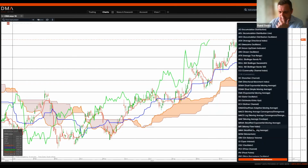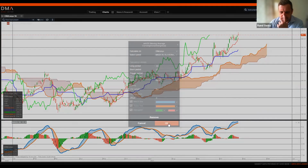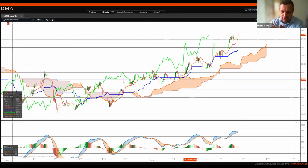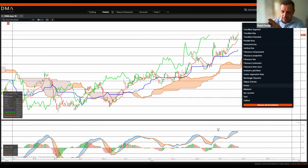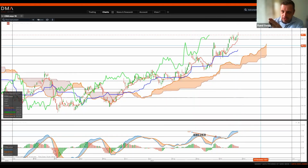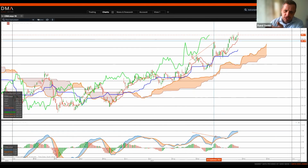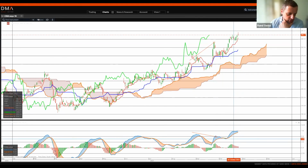What's the MACD telling us? MACD good, no divergences. I'm not seeing any divergence on the MACD. There was one. So this is a good example of where you can say, look, the MACD is not 100%. Because you can see there, it was trending down while the price was going up, so there was clearly a bearish divergence. Sure, it dropped a little bit, but continued to move up. And now there's clearly no more divergence there.